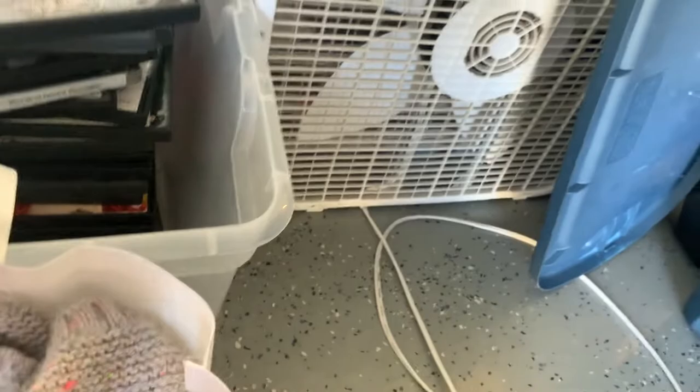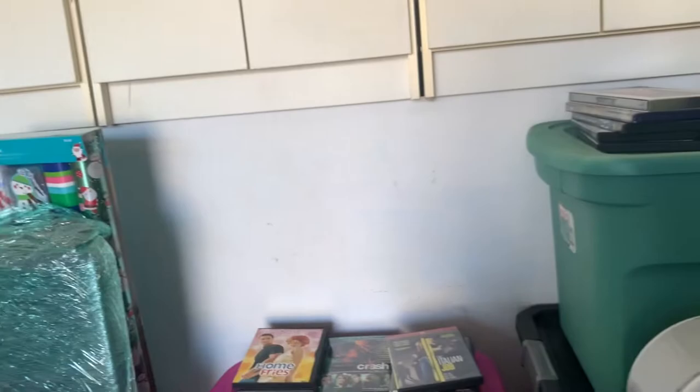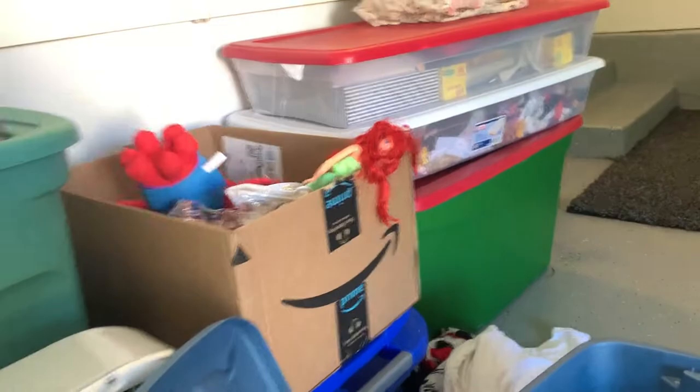All right, we've got this little guy from The Home. I forget his name, but my daughter really likes this movie, so I thought if this isn't worth anything, she may want it. I don't know. We'll see. He can go in there too.